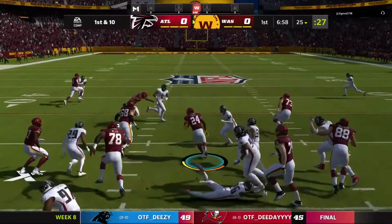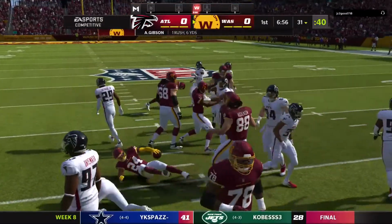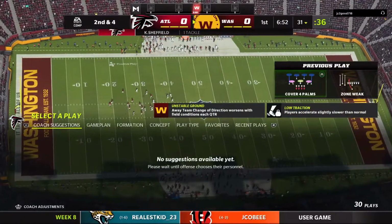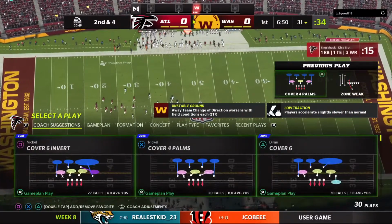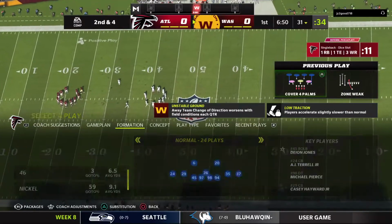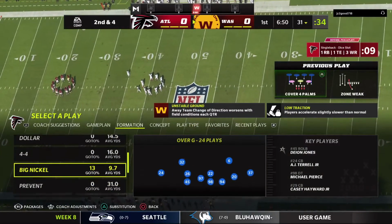The first carry for the Memphis man, Antonio Gibson. And he'll wind up with about 6, up past the 30 to the 31. A quick burst there, and he nicely bit off a pretty decent gain. Brings up 2nd and 4 at the 31-yard line.